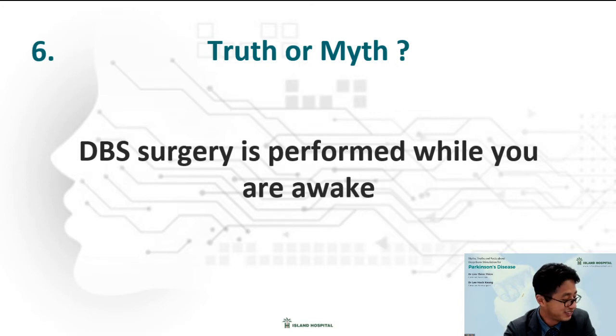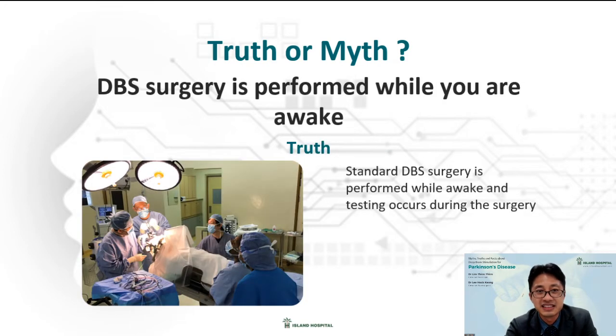Okay, wonderful. So the majority would say true. True, when they implant the electrodes. That's right, because when we do the battery part, you may be asleep. So yes, DBS surgery is performed while you are awake.